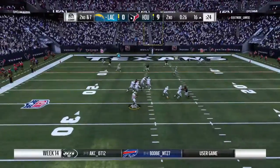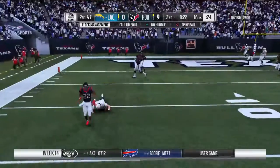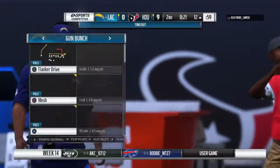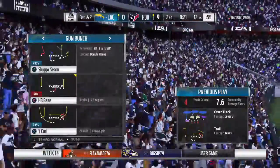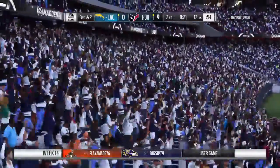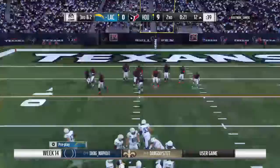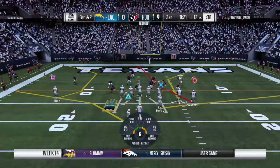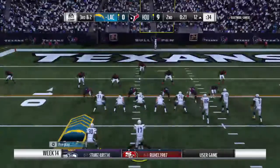Operating from the gun, Rivers being chased out left. And he'll avoid the tackle there with a slide. And prior to this 3rd and 2 play, we're going to get a timeout called, as the clock will stop with 21 seconds to go here in the 1st half. The Chargers on 3rd down, lacking much success, just 2 for 7 to this point. This time they face a 3rd and 2.